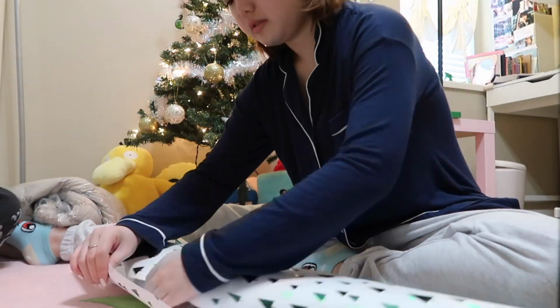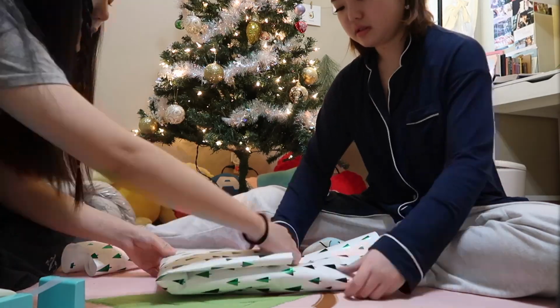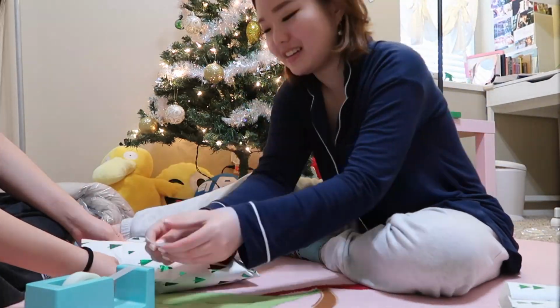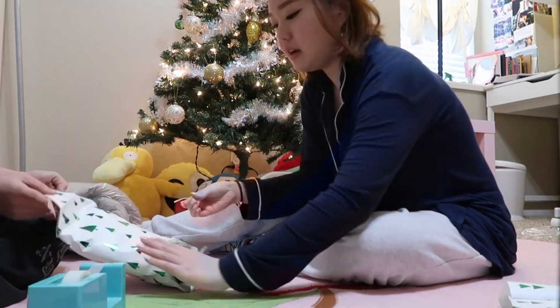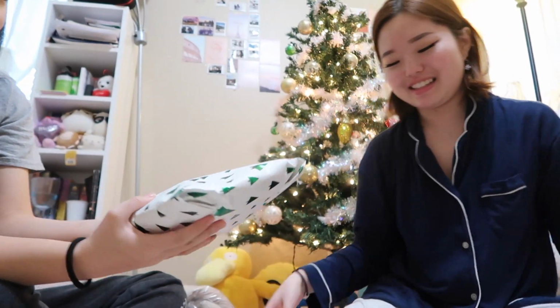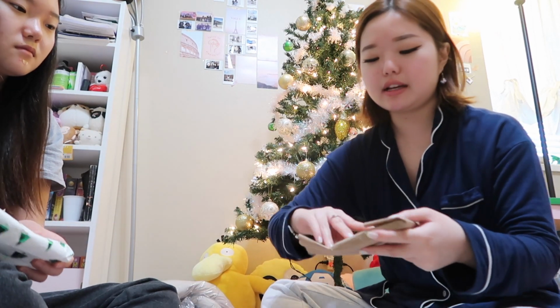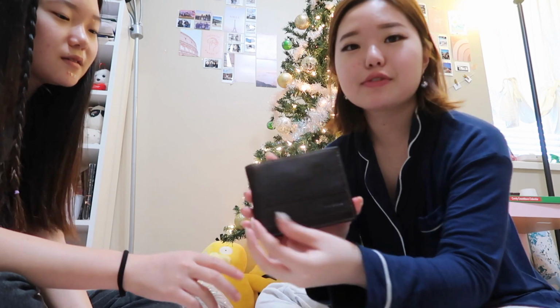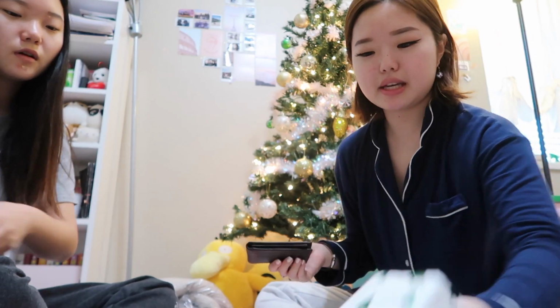Okay guys, you're alive. My dad's wallet that I got. Oh, it looks so pretty. Right? It's from Fossil and it's just a very simple wallet. Yeah, so let's wrap this baby.